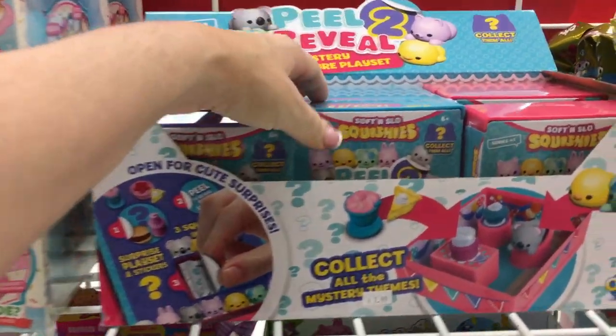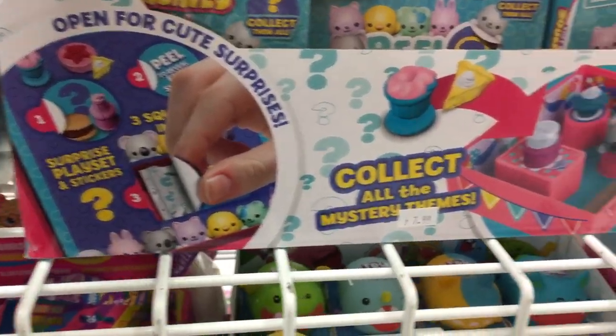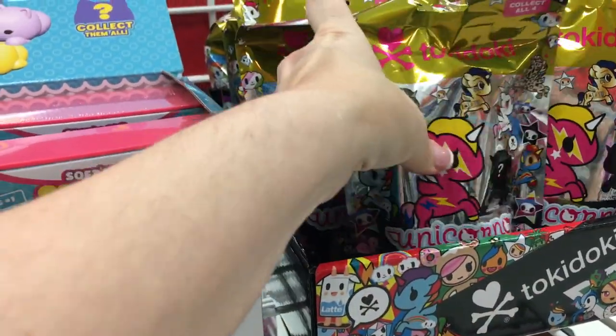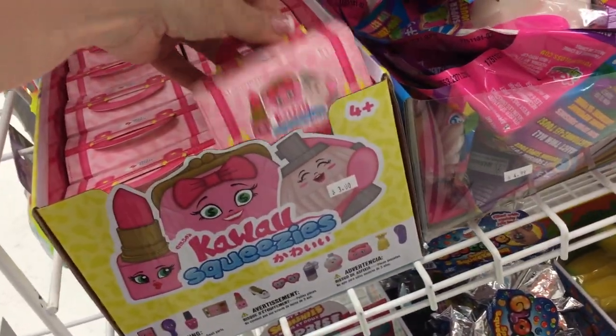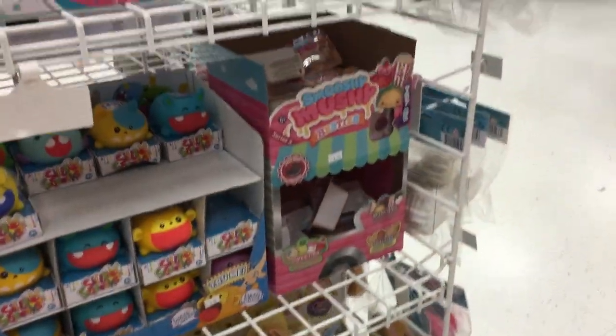Going on over here, we got Soft and Slow Squishies Peel and Reveal. Collect all the mystery. Boy, they're really making this just very complicated. Smushy Mushies, Kawaii Squeezies. My gosh, it's just a whole squishapalooza over here. So much squishing. Like a disturbing amount of squishing going on. You know what I mean?